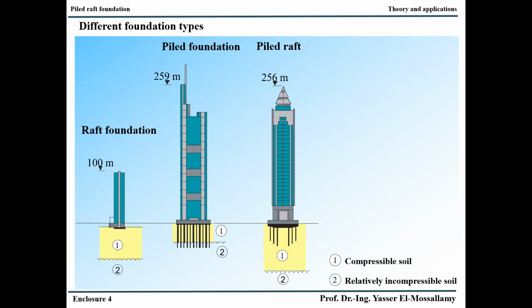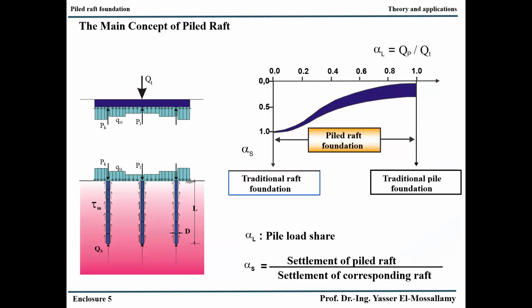Below it, we have limestone. Therefore, if we apply conventional deep foundation in such a case, the piles would have to be more than 100 meters long, and this of course is not very suitable and not economic. The idea of pile raft foundation is very simple.